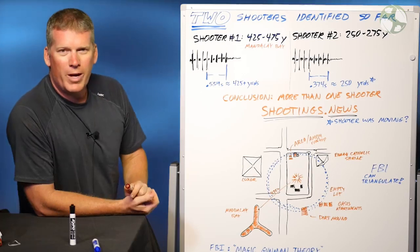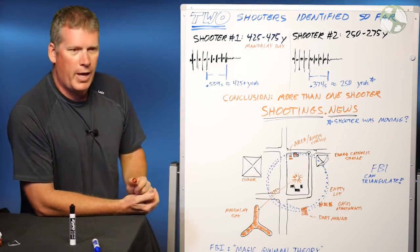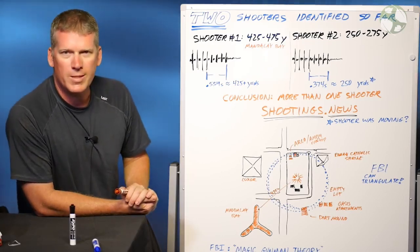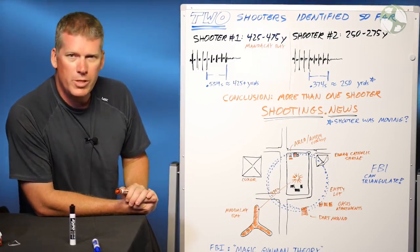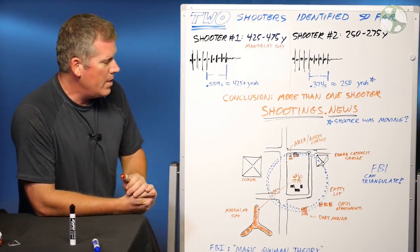They don't even know that rifles expend brass. Literally, they don't ask questions like, hey, where's all the missing brass in the hotel room? That thought never occurs to them because they don't even know that rifles eject brass. That's how illiterate they are in the media.